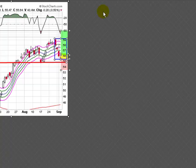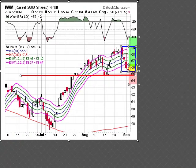So that's a quick look at the daily tactical and this daily summary and the market health check and these high priority overreaction signals.